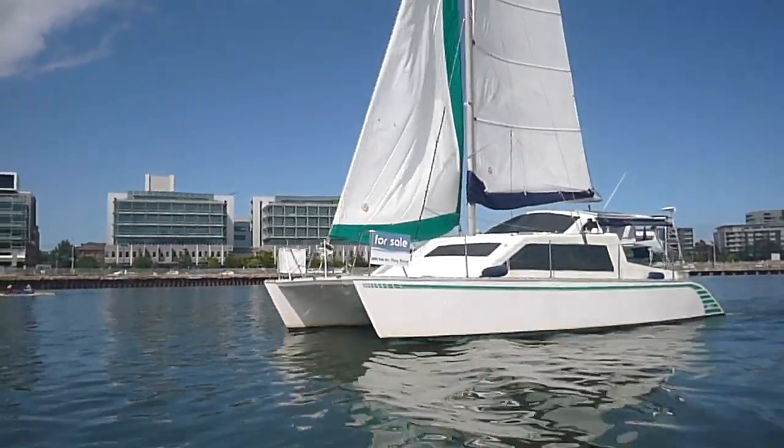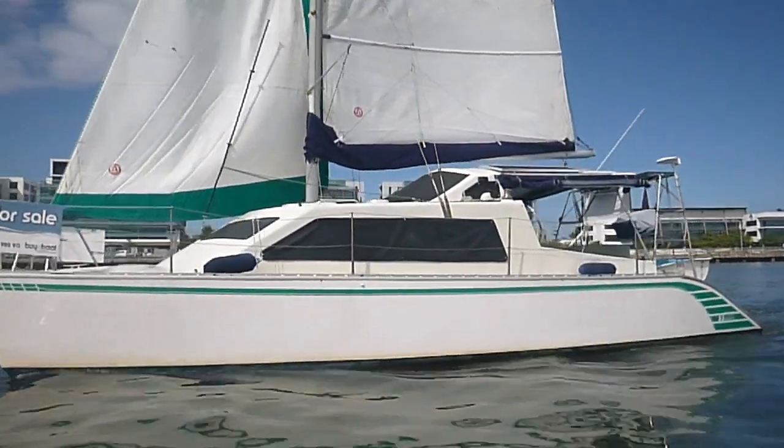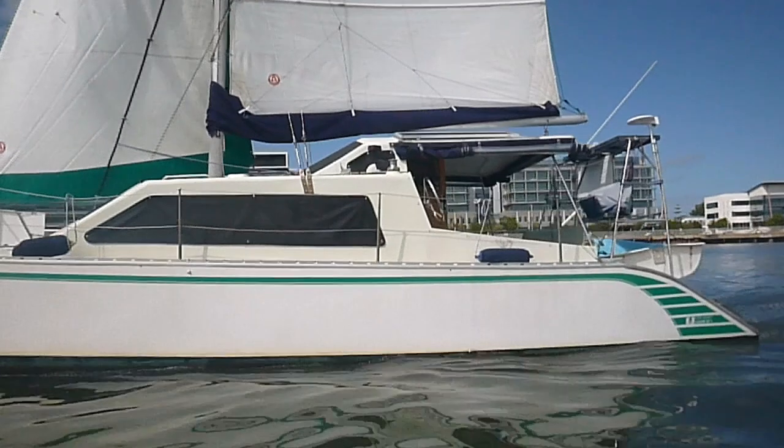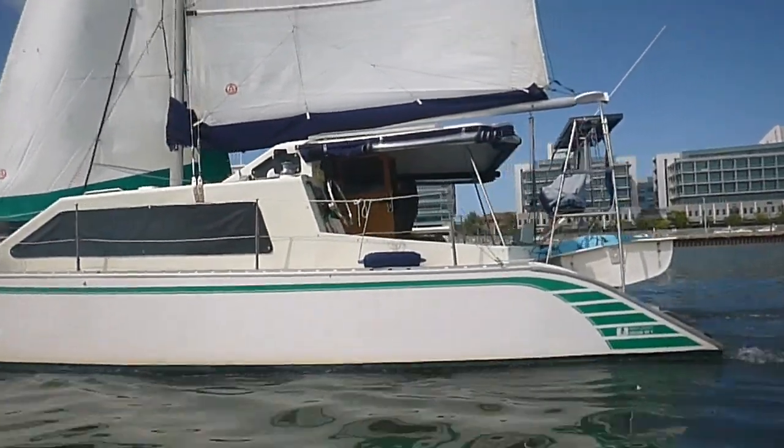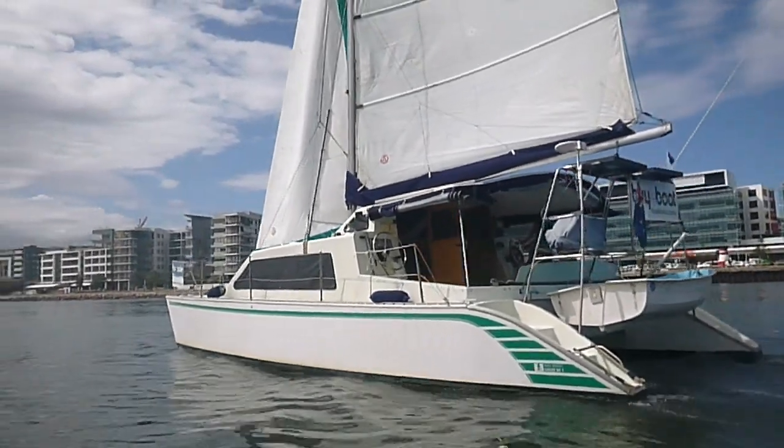So she's a lovely little cruising catamaran, capable of lakes, rivers, shallow draft, only 0.7 of a metre, so that means you have no trouble getting into Lake Macquarie or even up into the Mile Lakes, and she sails fast, doesn't use much fuel when the engine's on, and she's a very comfortable little cruising boat for a couple or a young family.